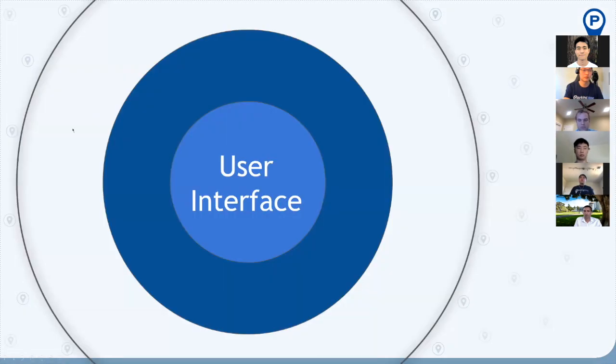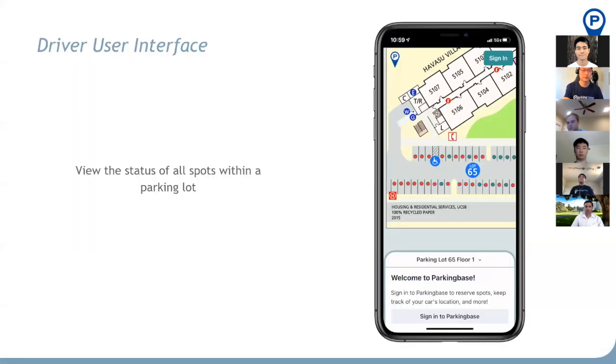So now that we've discussed how the sensor units function, as well as how the gateways collect sensor data and store it in the database, let's see how users can actually interact with this data. Here we have our mobile interface that you saw earlier. Our goal with the user interface is to allow users to find an open parking space and get to it in the shortest amount of time. Right when you open the app, you can see the status of all the parking spaces within the parking structure. It lets you know where all the open spots are.